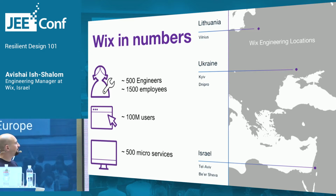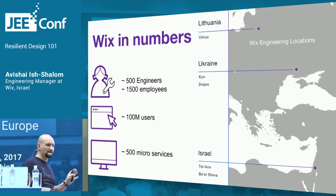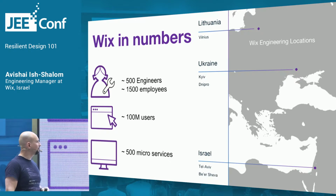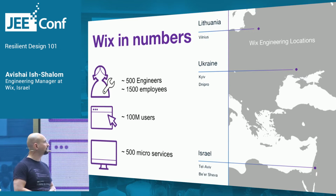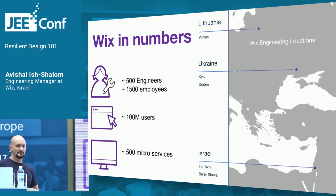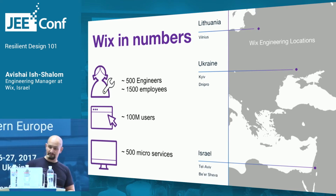We've got more than 500 engineers. I don't remember exactly how many. We have about 1,500 employees. We have engineering offices in Vilnius, Kiev, Dnipro, and of course Tel Aviv and Be'er Sheva. Our headquarters is in Tel Aviv.